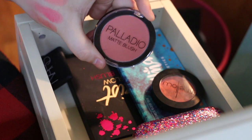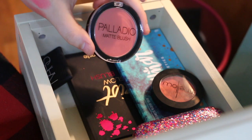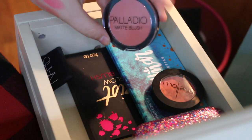I actually heard of this from Casey Holmes, but if you're interested, you can only get Palladio Beauty at Sally's Beauty Stores. It's really worth it, and it's really good if you're interested, and it's not too expensive either.